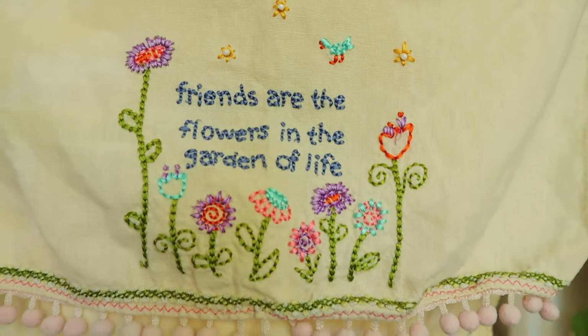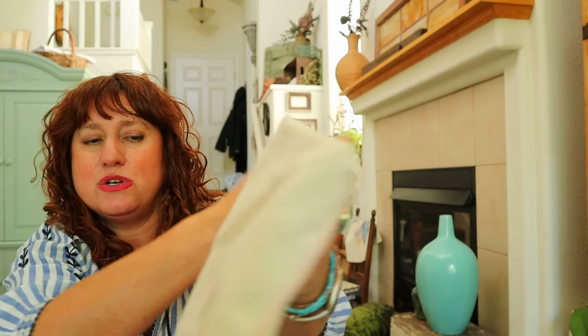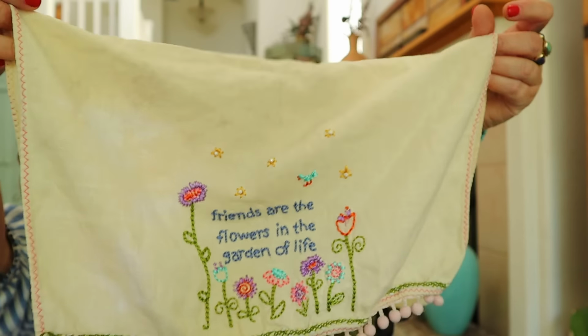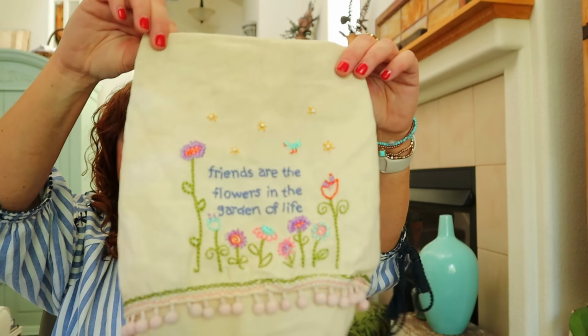This one I want to frame, though. Look, that's our sweet message for the day. Friends are the flowers in the garden of life. I have a couple framed linens, and I just thought if I put this in a frame, it would make a really nice little art piece.